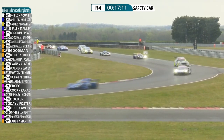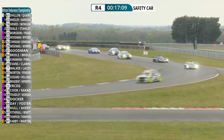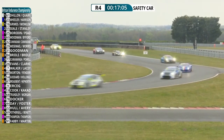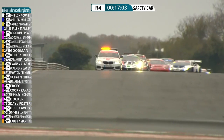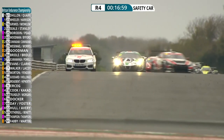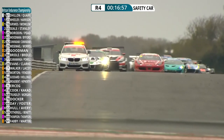So the overall order, we'll establish it before we get going again. John Dillon leads in the Ferrari. Second, Danny Harrison in the Nissan. Third is Johnny Molam in his Ferrari. And fourth, Jamie Stanley in his Lamborghini. They're all grouped together at the front of the field. This is going to be an interesting race when we get going again.